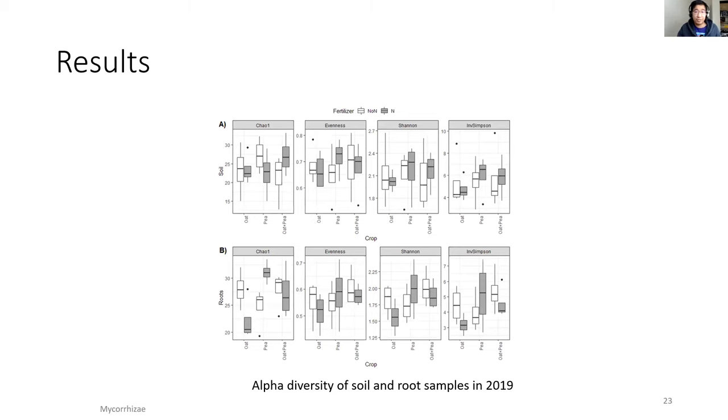So here's a picture of what we found out in terms of abundance and diversity. Abundance and diversity is basically talking about how many species are present and how many species are different from each other. So what we can see here is that in the A row, there isn't much of a difference in terms of diversity. And there isn't much of a difference in terms of abundance. And why is that? It's because it's in the soil. So the soil is essentially the pool of all the mycorrhizae that's in your soil. And there's not going to be differences between plots because they're always going to be there.